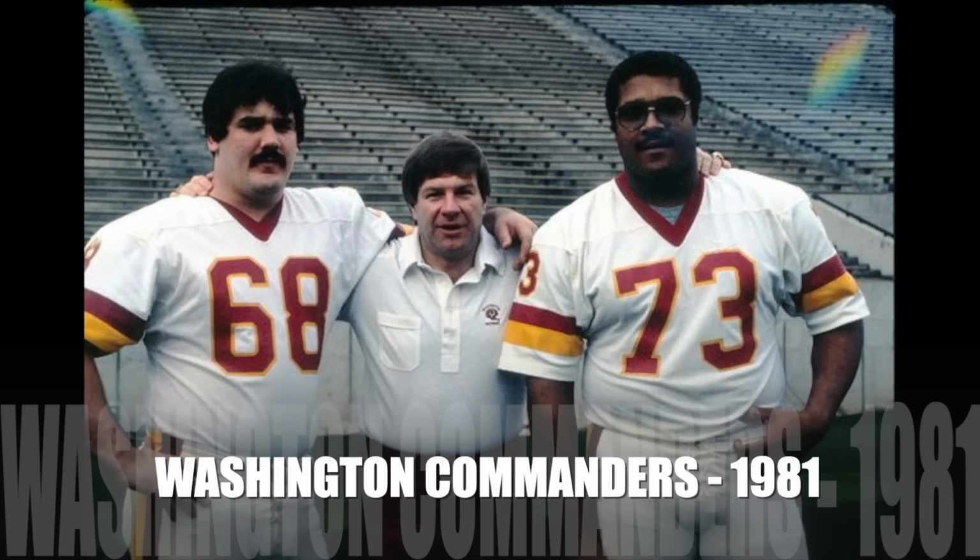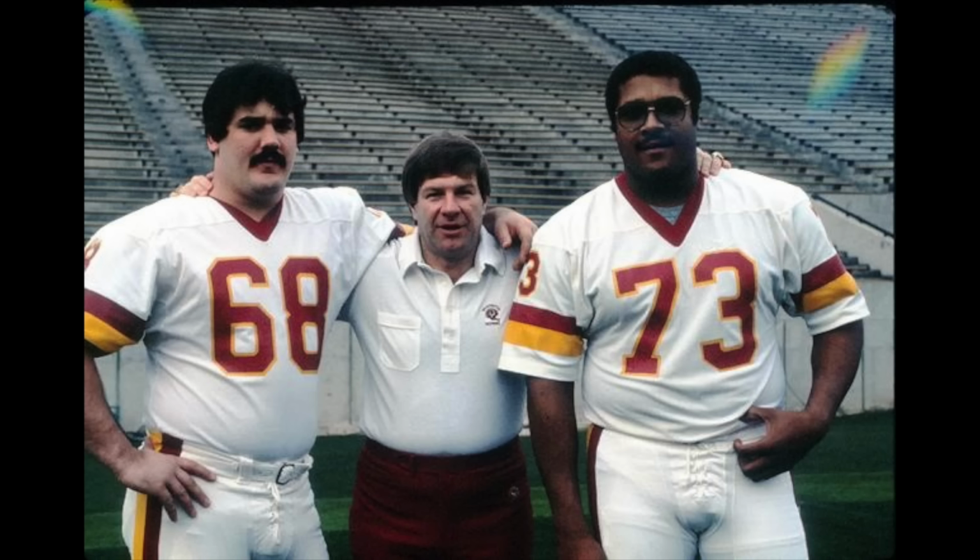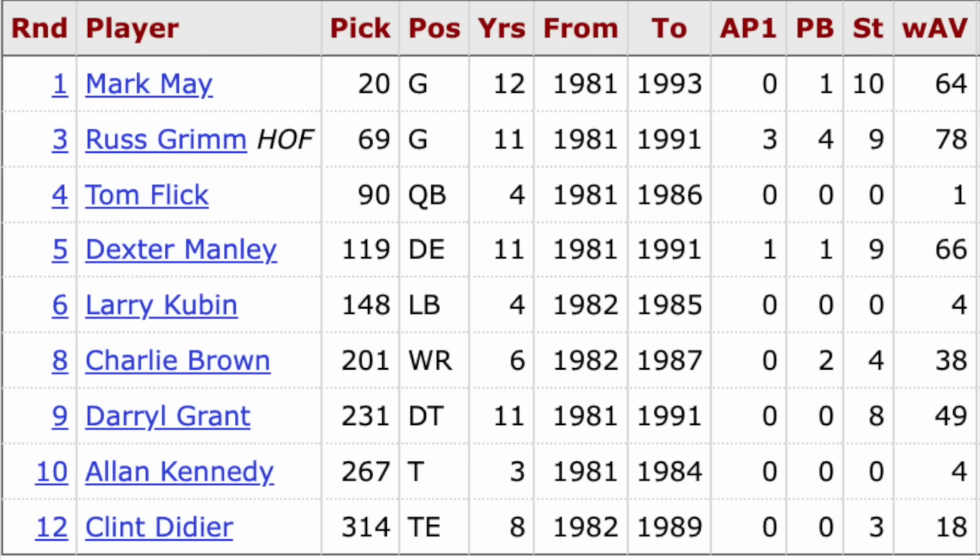And finally, the Washington Commanders, 1981. When you think of those 80s Redskins teams, oops, I said a naughty word. When you think of those 80s Redskins teams when they won 3 Super Bowls in a 10-year span, you think of the Hogs. You think of their offensive line. And that's in this draft, that's where they got 2 of the Hogs, Mark May and Russ Grimm.